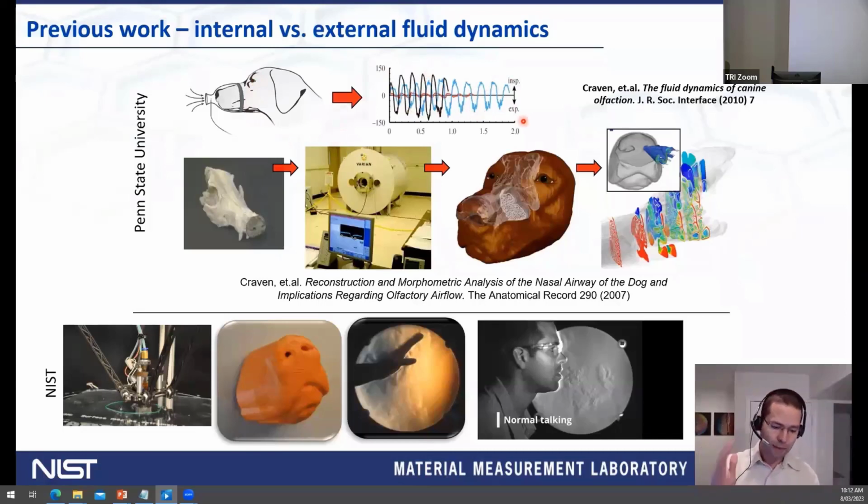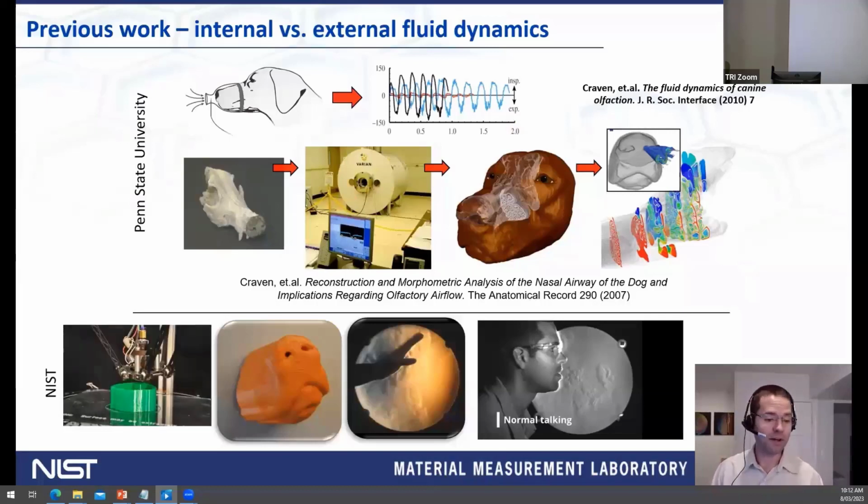So fast forward, I'm working at NIST, and we're trying to figure out how to improve our ability to detect explosives and drugs. So what if we looked at the dog's nose? We're going to use a special imaging system called Schlieren that will allow us to look at how things are moving in air. We tried to get a real dog, but it would not cooperate very long, and so we 3D printed this anatomically correct model of a dog's nose. You can see it down here in the bottom left. It's printing there.